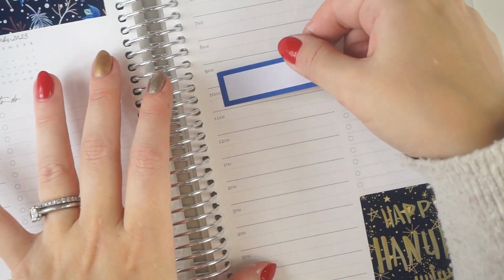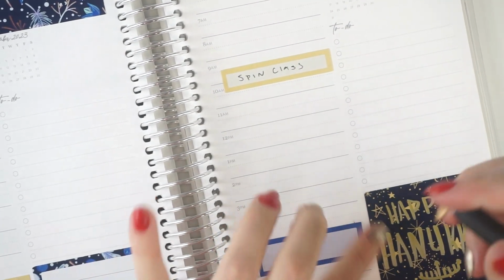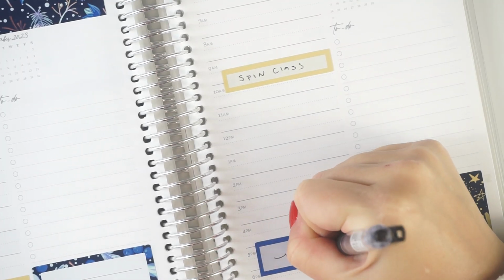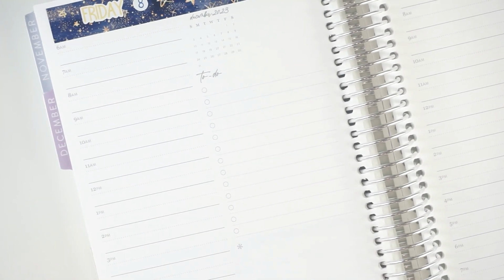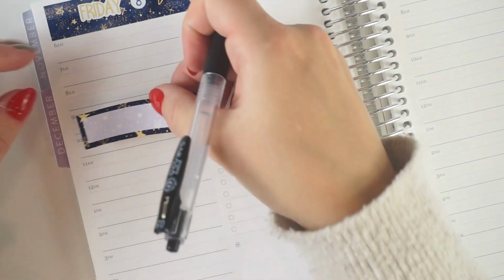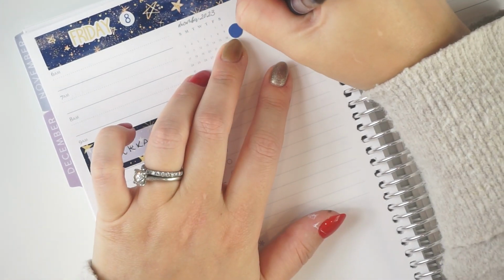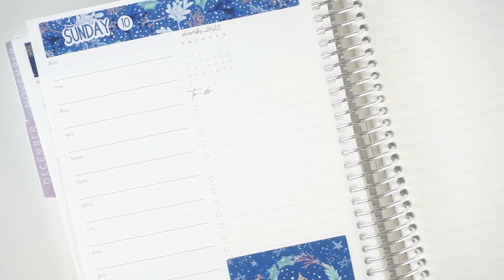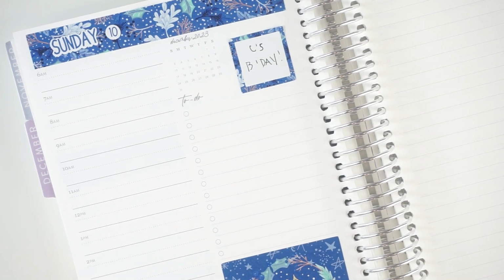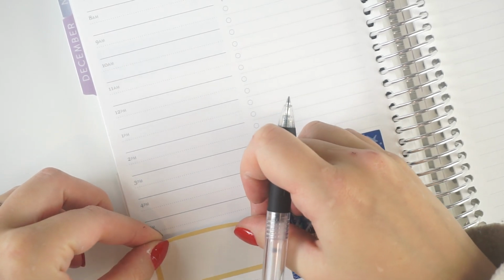Thursday, our cleaners are coming. We'll leave space for the weather up top. And then the kids also have piano. Friday, we've got the Hanukkah show. And my husband is off work. And then Saturday is his birthday. And we've got the fam party. And I meant Sunday if I said Saturday.